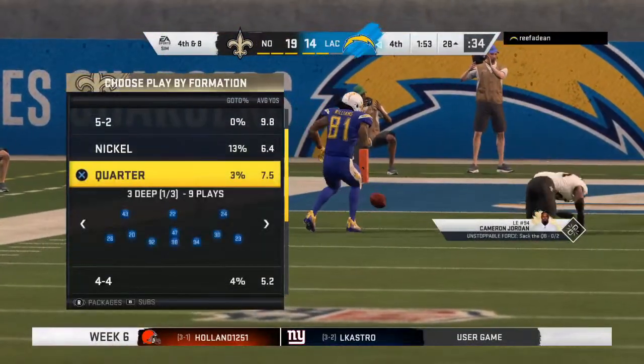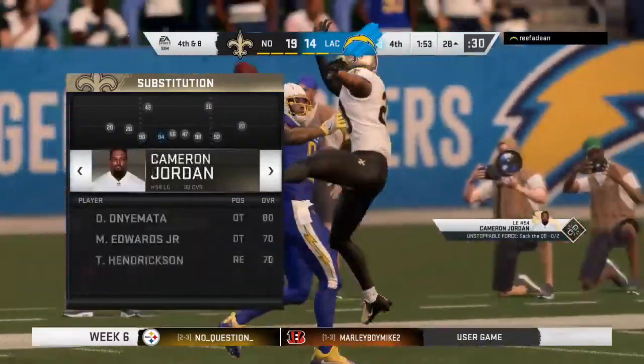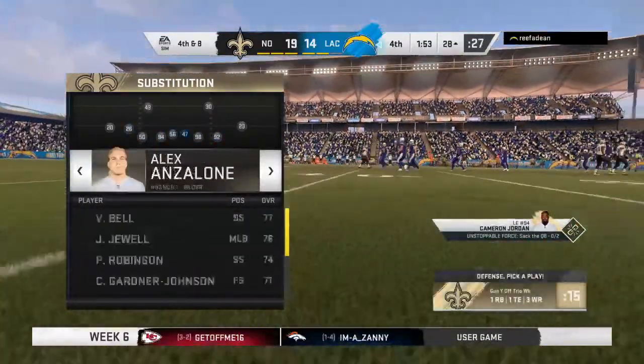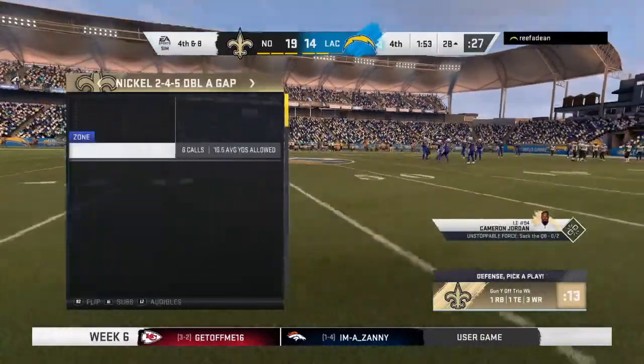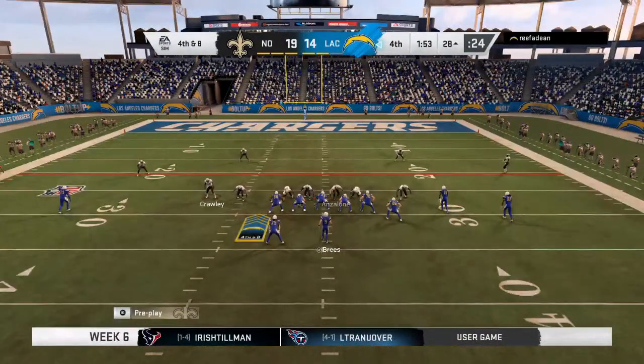Well, these corners, I tell you, they've done excellent work all game long. They remind me of guys in the past who just said, hey, throw it out here 100 times. Nothing good is going to happen. And if you throw it in the wrong place, I'll take it the other way. And down by 5, they've got to go for it here on 4th down.